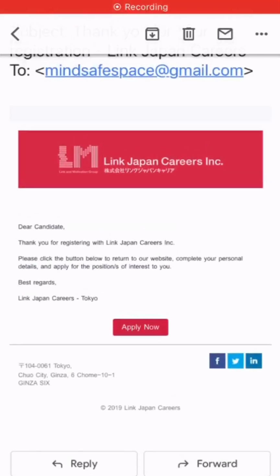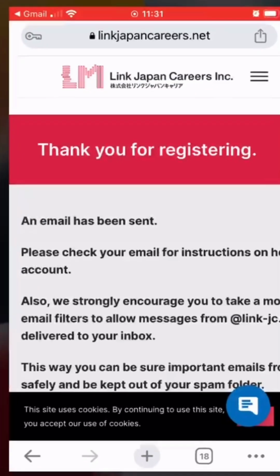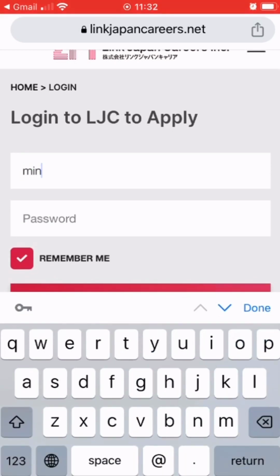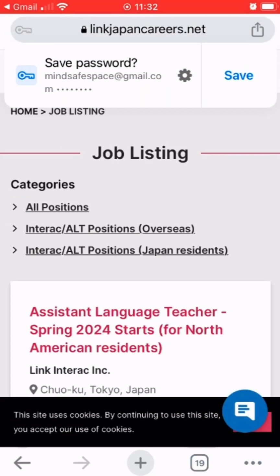So after you get your email, there is an email that says "Dear candidate," and so on, "please click on the button below" to complete your personal information there. So click on the email and then go up there and see what it says. Yeah, so you can now log in and start your application. So you log in with the email that we created and the password that we made. And then you put your password. Now we have logged in, and now we're going to go to the site for application.